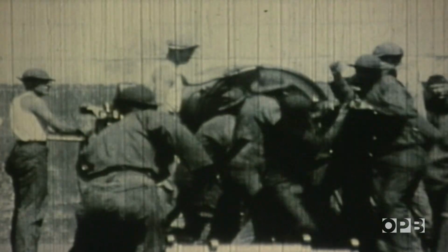It took probably 25 men from just the point of getting the powder, the shells, everything upstairs, including the men that would actually aim the gun.